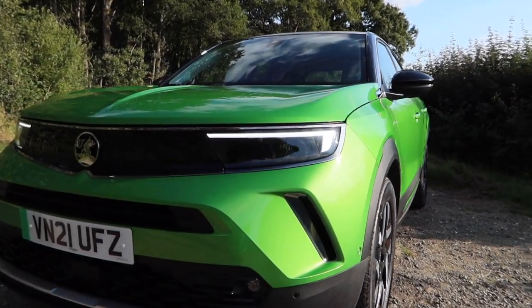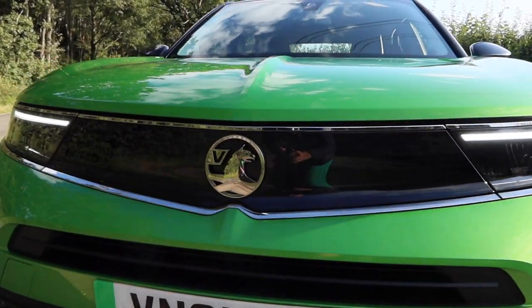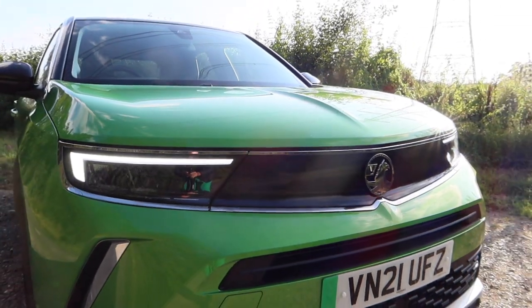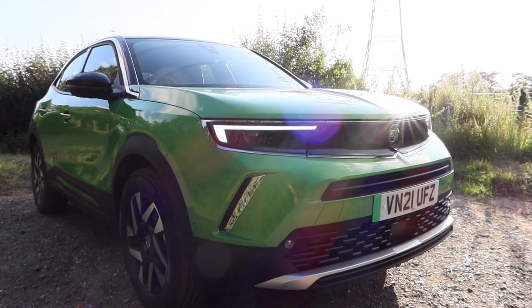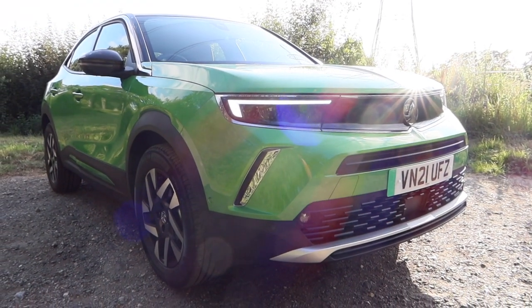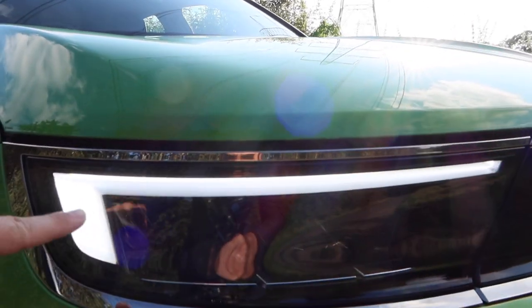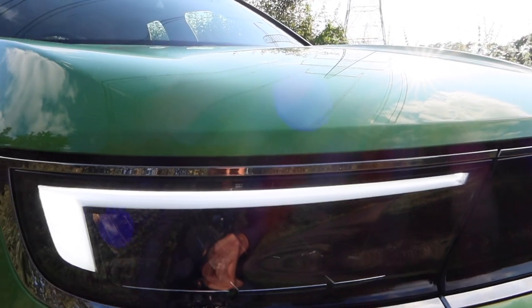Now, we first saw this front end on a Vauxhall concept car. It was a Vauxhall GTX Experimental. And Vauxhall have just carried that nose over lock, stock and barrel to their new range of Vauxhalls. And this is the first one to get it. And it looks brilliant. Now, you get these day running lights, which also become the indicators when you switch them on. Got LED lights as standard.